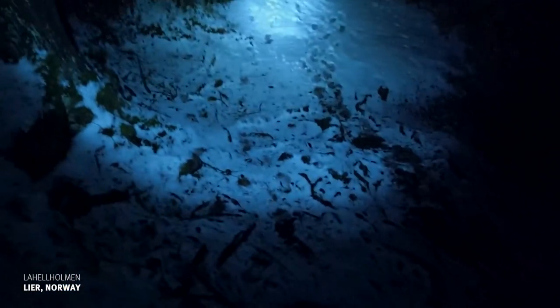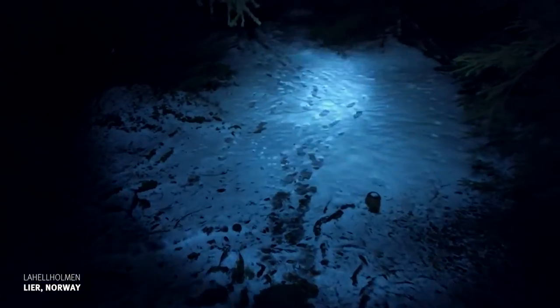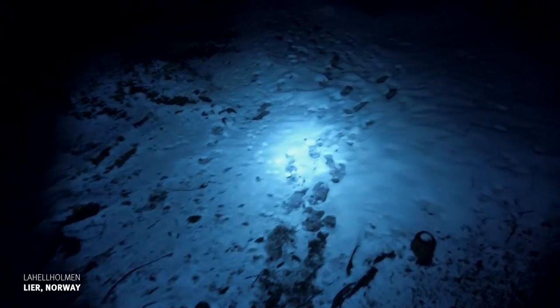Luckily, not as slippery as I was expecting, so this is good. Okay, it's a little bit creepy here, actually. Okay, so let's see. What's here? Still just this path going on. Nothing. Maybe we can go out here and see.